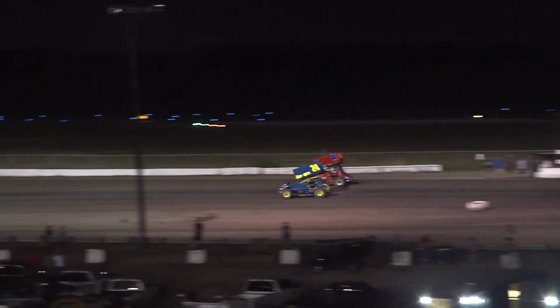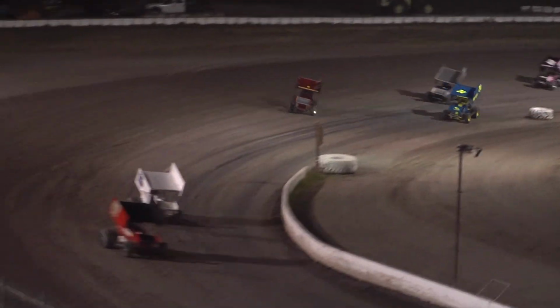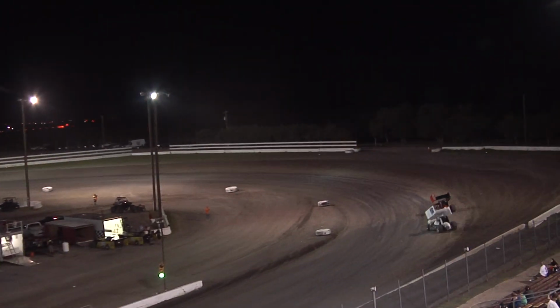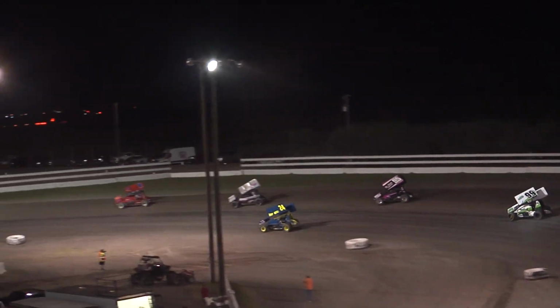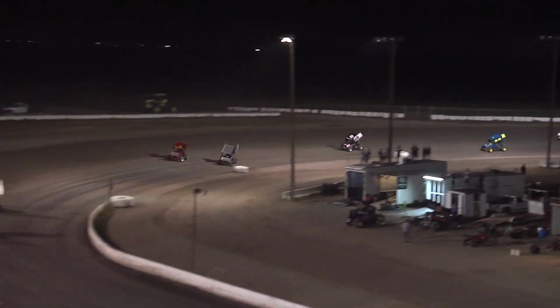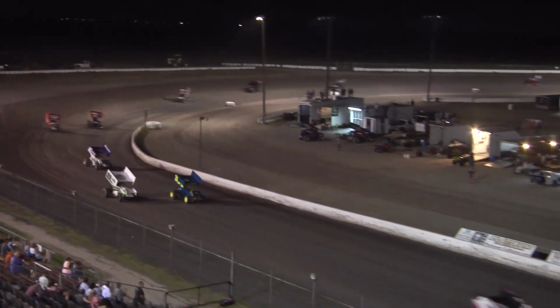Mack Mackin continues to lead. Joseph Casper there in third. The two car, Colby Stubblefield, trying to make a move for that third spot as they go down the back straightaway. He's got it. Mack Mackin hanging on to the lead. Problems off turn number two. We stay green.